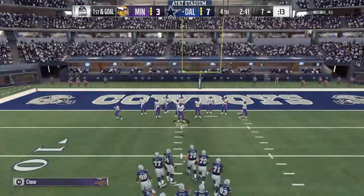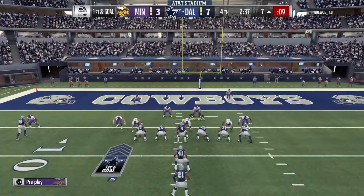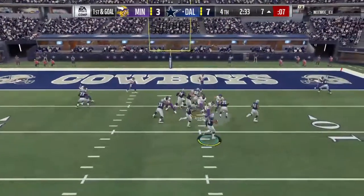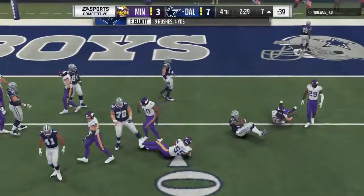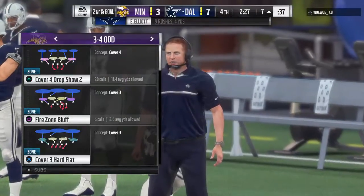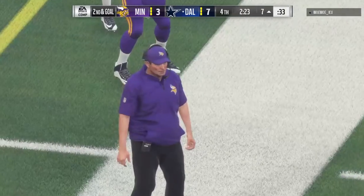And here comes play number 6 on this drive. Now Elliott, looking for a cutback lane, but nothing there as he's met at the line of scrimmage. No gain on the play that time, and it sets up 2nd and goal.